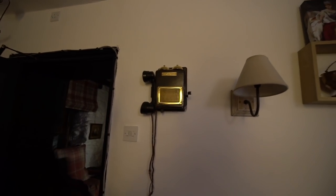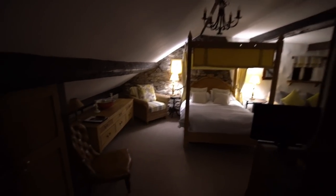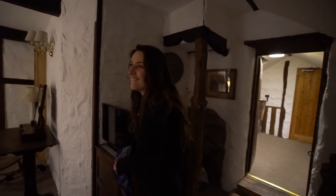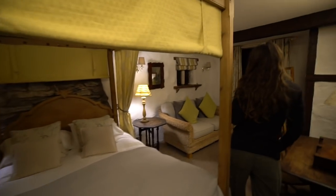Wow. It's an old phone. Right. Upstairs. Wow. This place is like a museum. This is so cool. We've made it inside our room. I can't believe where we're staying right now. Damn, this is the life of luxury. Oh, I bet this is so old. Oh, we've got our own balcony as well. Look at the chandeliers. Let me turn the lights on, hold on. Boom. Wow, what a room.